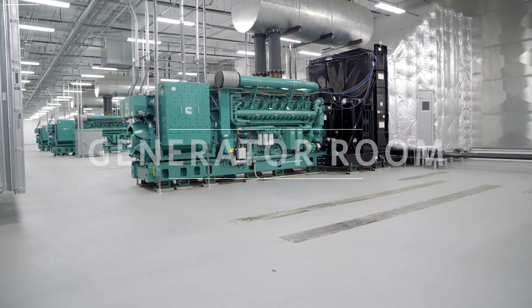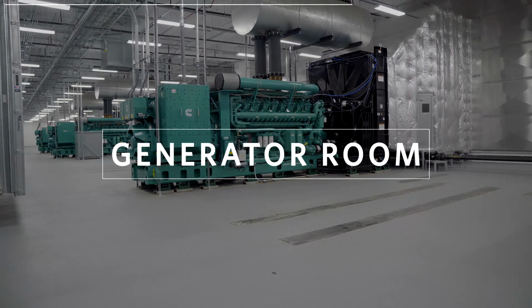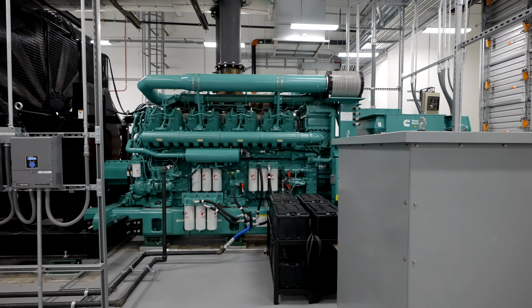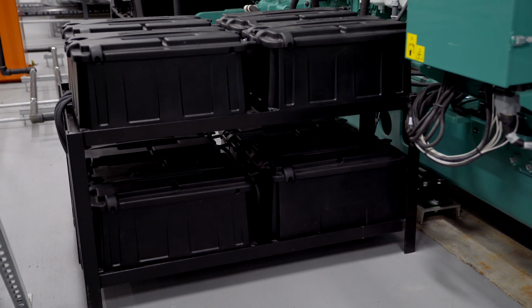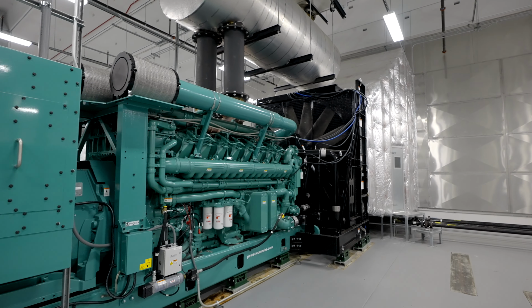The generator plant is designed in an N+2 ring bus configuration. When 1 or 2 generators go down, the critical load is not affected. At full build, we'll have 28 3-megawatt Cummins generators feeding this ring. Each generator is fed from 2 40,000-gallon underground storage tanks, and full build out of this site will include 8 40,000-gallon tanks. The fuel is pumped via diverse fuel pumps from the underground storage tanks to the 220-gallon day tanks mounted on each generator.